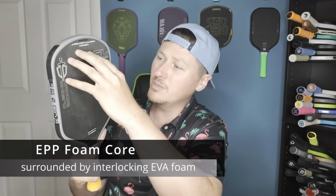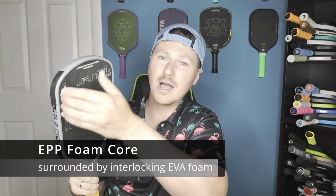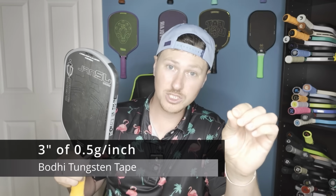This is one of the biggest sweet spots of any paddles I have tried. That new core construction, you have an EPP foam in the center, surrounded by an EVA foam that interlocks like puzzle pieces. That just creates a very pleasant experience. You get amazing dwell, you get amazing spin. The grit level on this is really high. The pop is not too poppy, but enough pop to get the job done, which makes it my top power paddle right now.